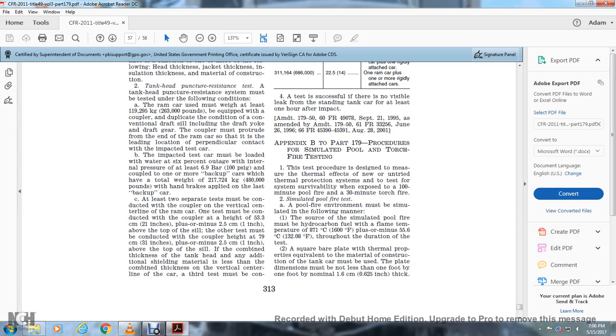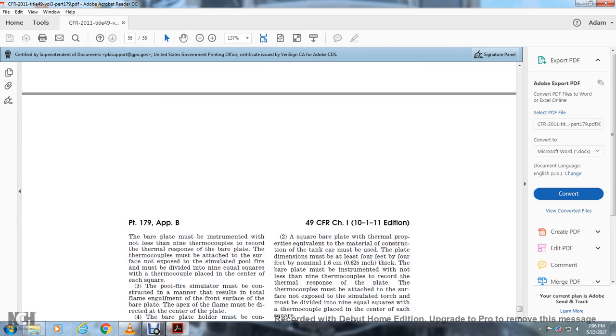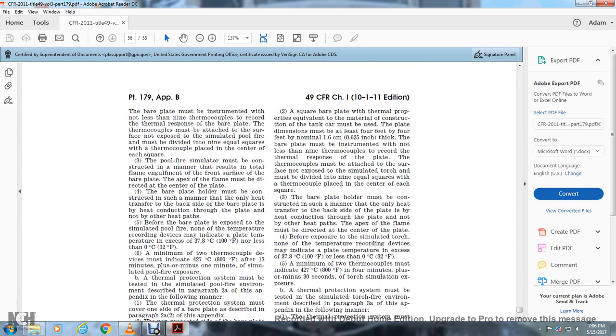A square bare plate with thermal properties equivalent to the material of construction of the tank car must be used, with dimensions not less than 1 foot by 1 foot, nominal 1/16 of an inch thick. The bare plate must be instrumented with not less than 9 thermocouples, attached to the surface not exposed to the simulated pool fire, and divided into 9 equal squares with a thermocouple placed in the center of each square.